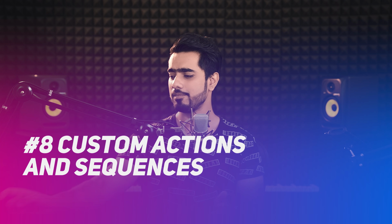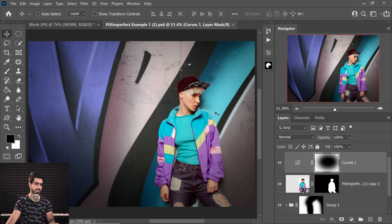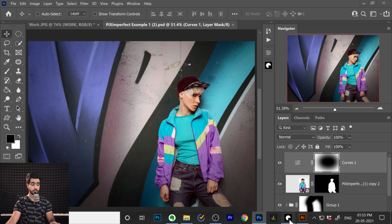Now as we learned with the previous examples, we can definitely create custom actions, and that brings us to feature number 8, and that is the ability to create custom actions and sequences. Let me share with you a simple example. Time and again when we are compositing, we create clipped adjustment layers, right? So what if you could do that with Loupedeck?